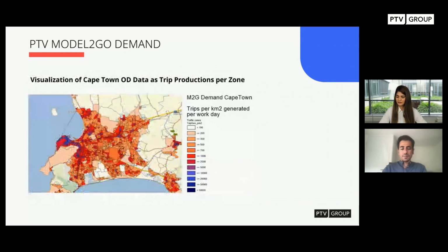Moving on, I have this visualization for Cape Town, and here I am highlighting the zones based on their trip density. Again, trip density is a very useful measure which can allow us to assess the travel demand of a certain region. We can also study which parts of the region are low in travel demand and which parts have a higher travel demand. This can also give us an insight of what the land use of that region might look like.